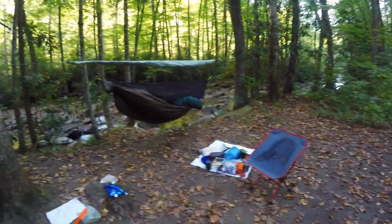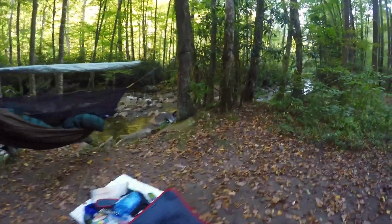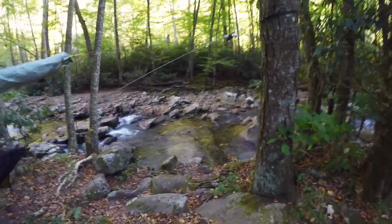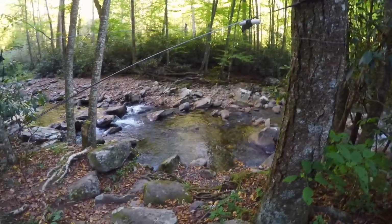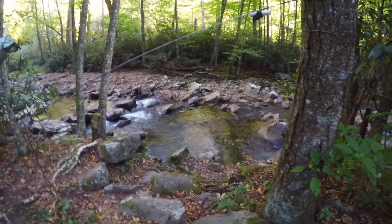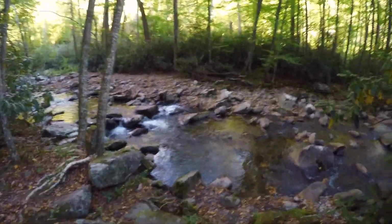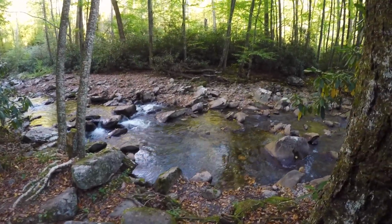Got our little setup here. I think this is the Bradley Fork. If not the Bradley Fork, then something that feeds into it. It's a very nice camp spot. We've got the water and the view.